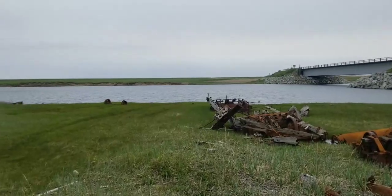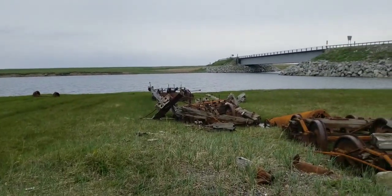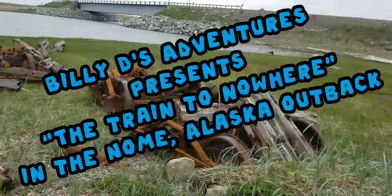So this area is called the Train to Nowhere. Pretty cool, huh? What's left of it?